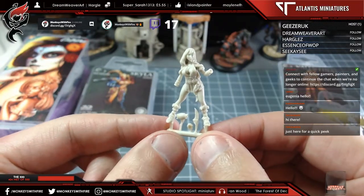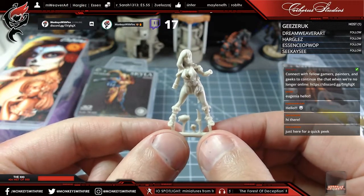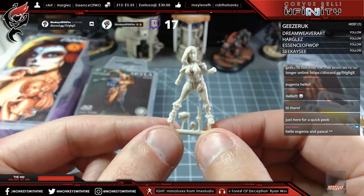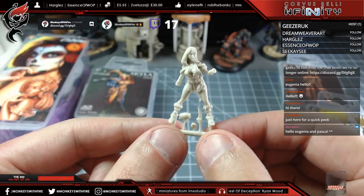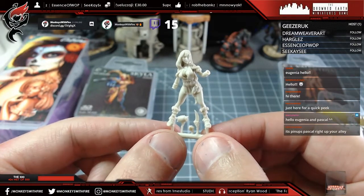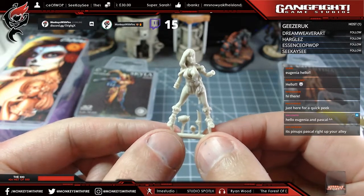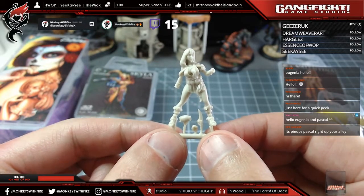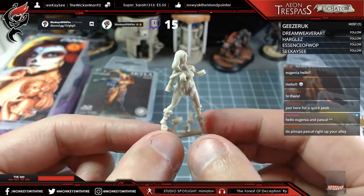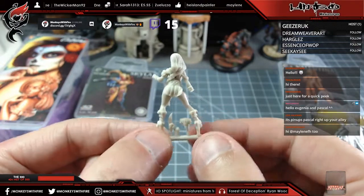Now this character, I believe, is part of a range that is suitable for playing Blood Bowl, hence the spiked ball down at the bottom. But the great thing about it, and this is the case with a lot of the miniatures from RN Studio, is they provide variety options. So if you don't want it to be a Blood Bowl styled character, then you just put in weapons as opposed to a football.